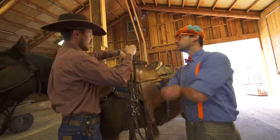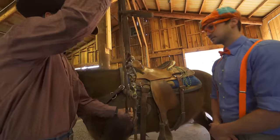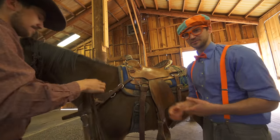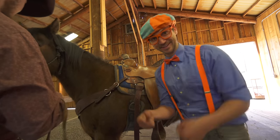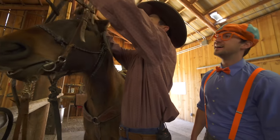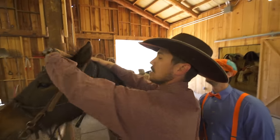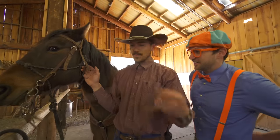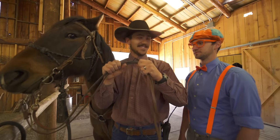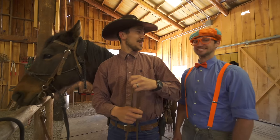The bridle, ooh, or the headstall. Okay. And a cowboy or cowgirl uses a bridle to steer the horse. Ooh, like a steering wheel. So, like this, and then over its ears, like this, and you control the bridle with what we call reins. Oh. So these are the steering wheel to the horse. Okay. Well, does that mean that I'm ready to steer the horse? I think so, Blippi.